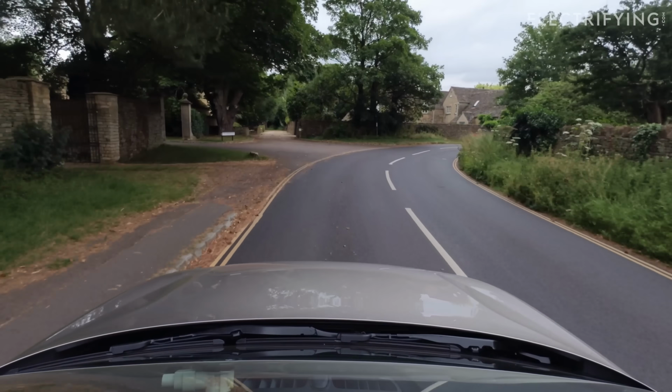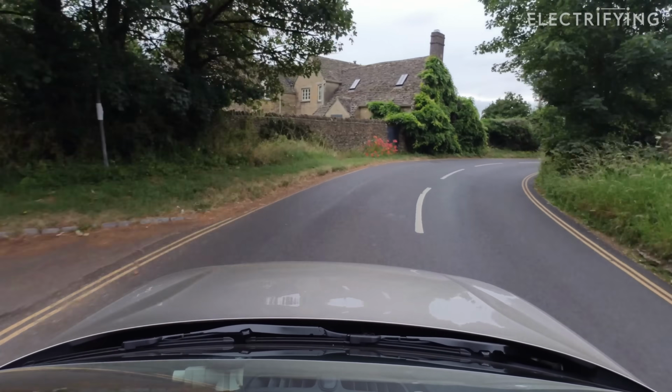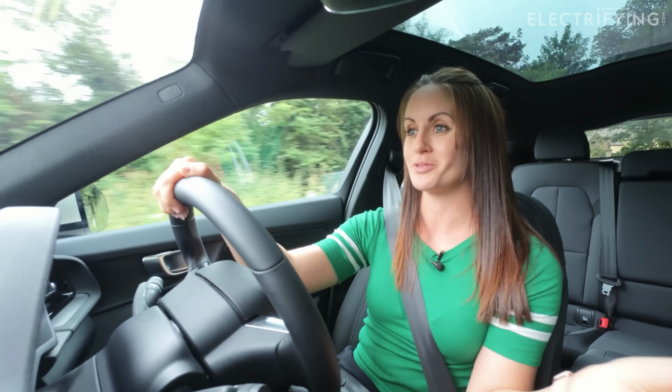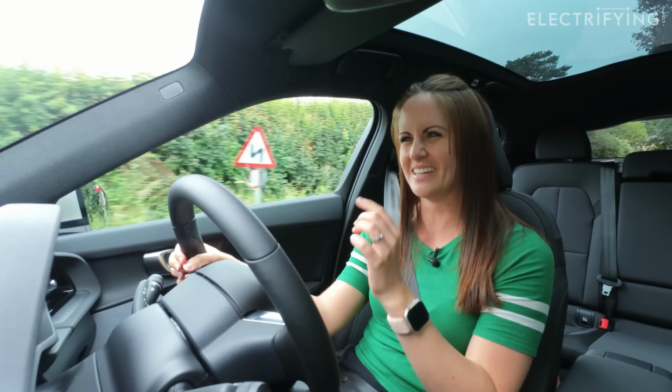I want to chuck it around this corner, see how it feels. Oh no, there's a camera there. I really have to behave myself. Okay, there's a big old camera that's sat there that's recording my audio, so I will behave myself on corners.